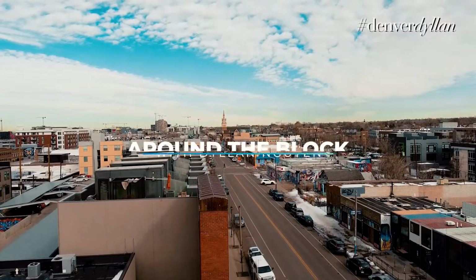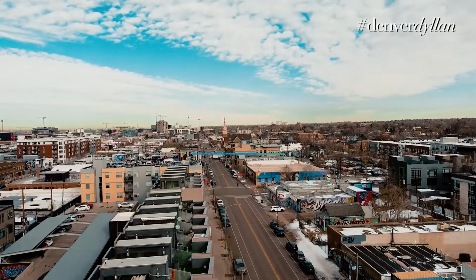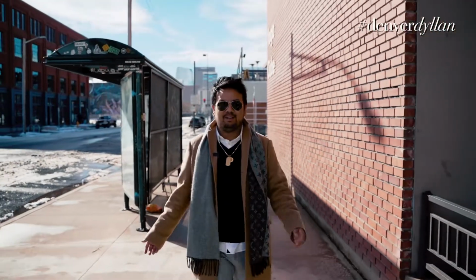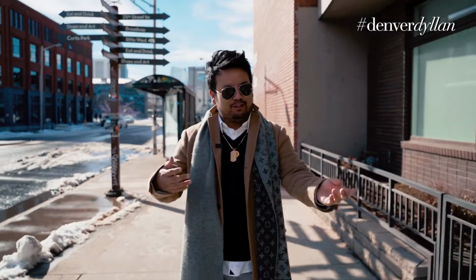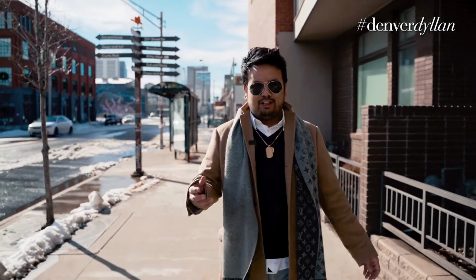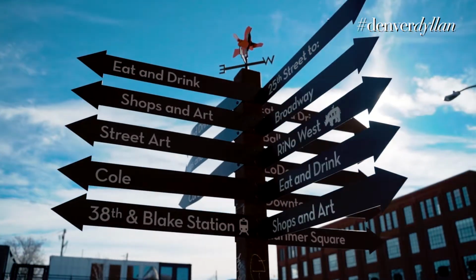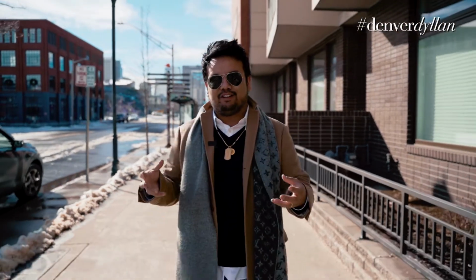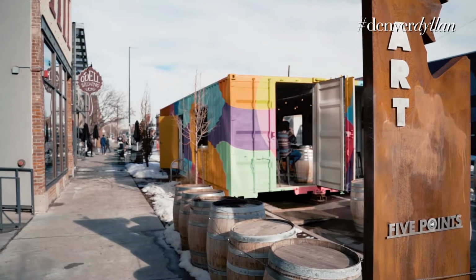We're in RiNo, let's go for a walk around the block. All right, welcome to RiNo, short for River North. It's an old neighborhood, but it's a new neighborhood. It actually is part of the old 5 Points neighborhood, Curtis Park. And in the early 2000s, a small group of artists came together to create what's now the RiNo neighborhood, which is short again for River North.